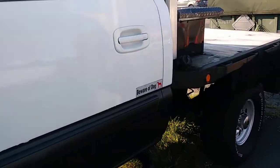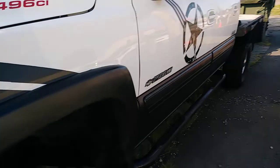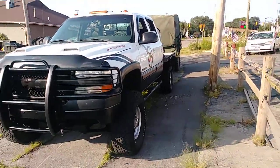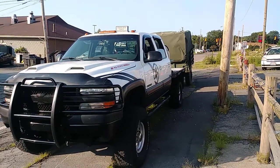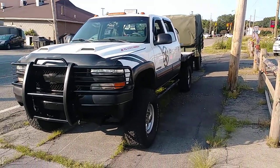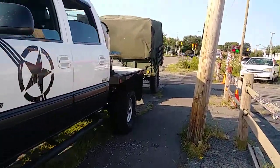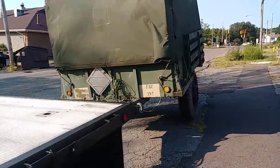Alright guys, today is the 24th of July 2019. We just got back, picked up the trailer, the M105A2, I believe, yeah. The Silverado performed good, better than anything. It's the first time I towed anything with it, so it felt comfortable compared to the 5.3 liter V8.